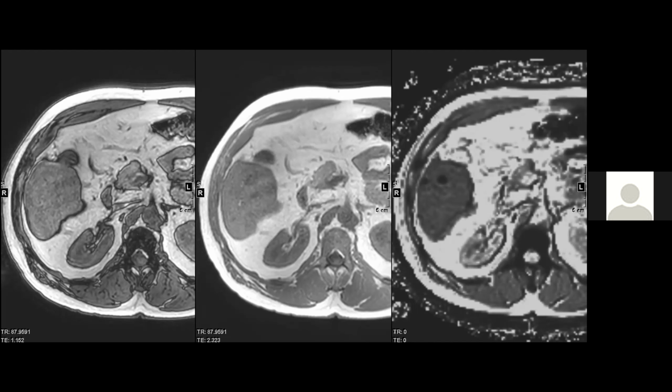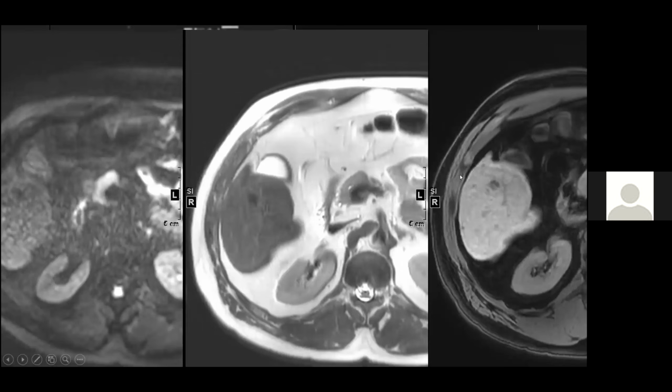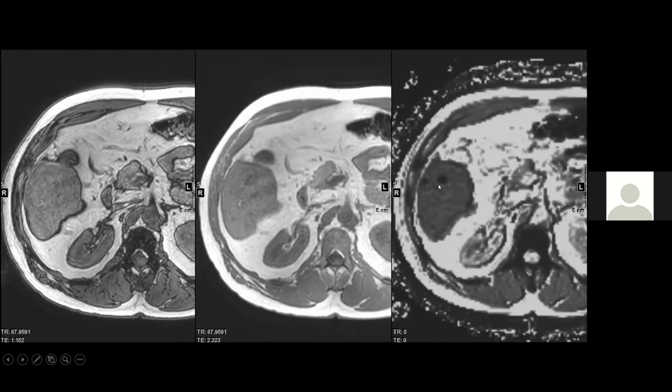I'm a little confused. You said it was an R2 star map? Oh, T2 star map. I'm sorry. T2 star map. Oh, okay. Sorry, I misspoke.